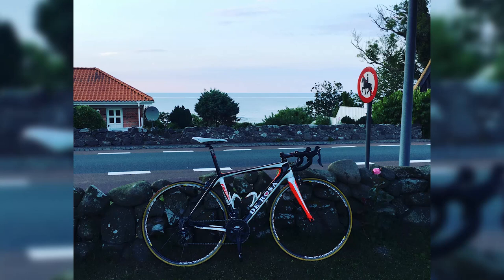Right. Embret of Norway. DeRosa 838. I love a DeRosa. I do too, actually. That is a cool looking bike. I like a bit of sea in the background. That's cool. No horse riding sign. That also makes me happy.